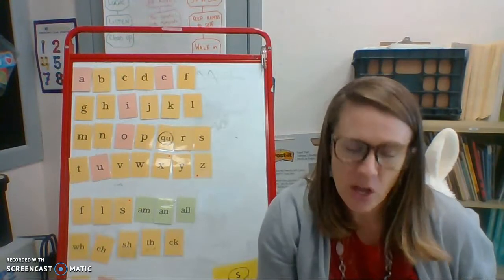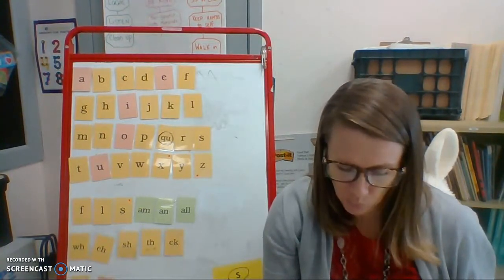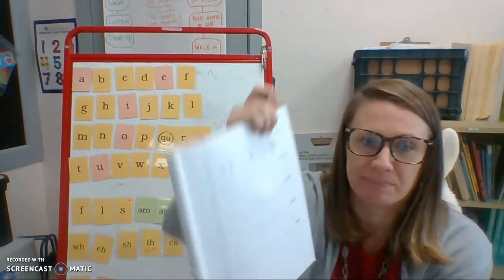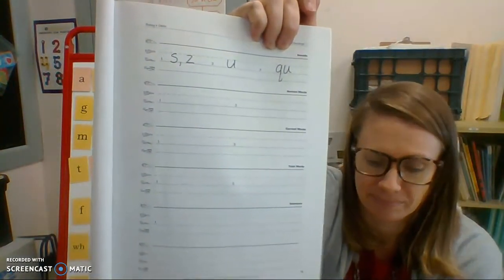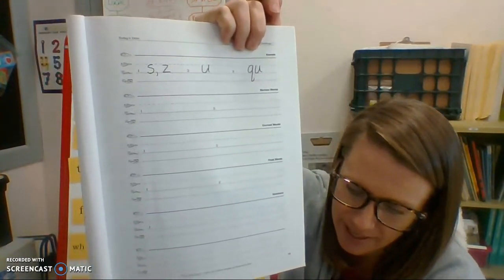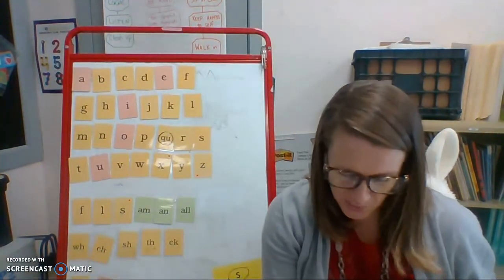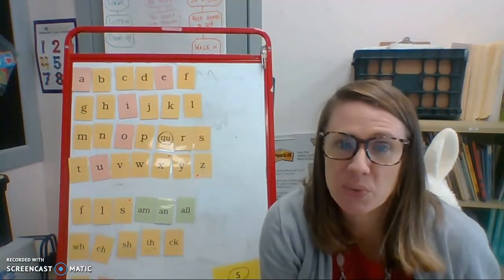Number 3, qu. What says qu? The buddy letters, write them both. Q-U. Okay, fix up anything you need to fix up there. Okay, now let's go ahead and do 2 review words.